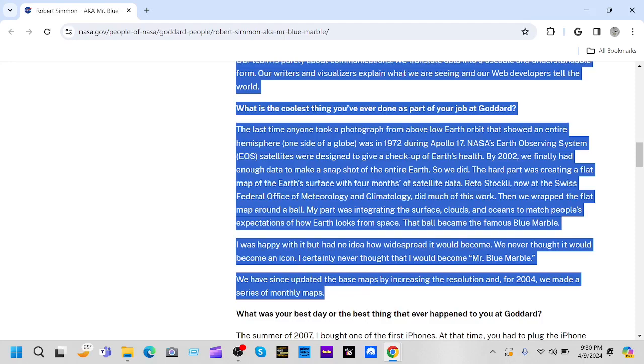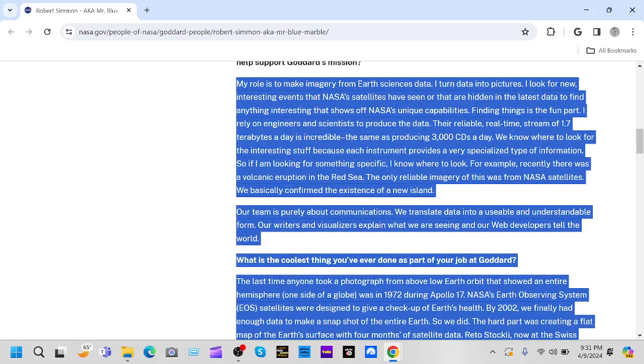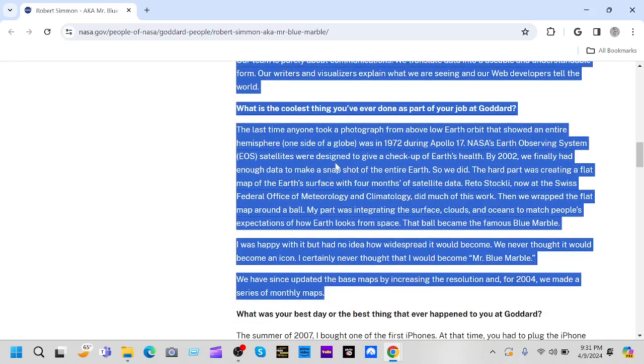It wasn't the map itself that was hard. It's going over all the data of 4 months. As you saw how much that data is at the very top of this article here. It's a lot of data that they go over, and then they piece it together and form what they want. Their imaginaries and writers form what they want. The people that, what was the word that they used here? Visualizers. That's the word. Okay, so let's move on.